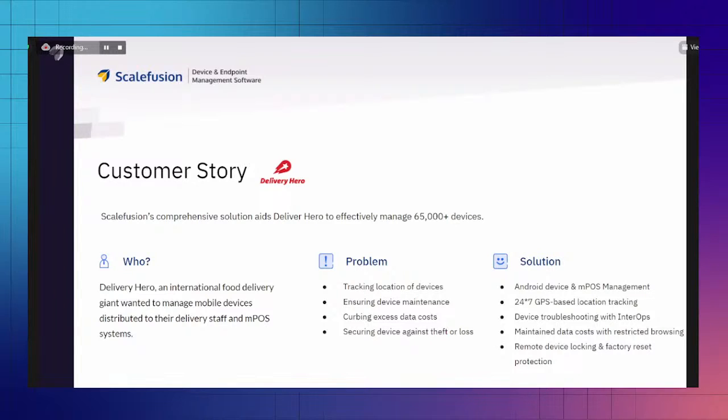How exactly was the solution provided by Scalefusion? Scalefusion, like I mentioned, provides management on various types of devices. So be it the tablets or the smartphones or MPOS devices, which are running on Android or Windows, management was provided. Location tracking: we could force GPS and location tracking on the device by not giving that access to the users, and 24/7 GPS-based location tracking was possible. Next, troubleshooting was possible because of the remote cast and control feature, wherein you could take remote control of the devices. With our interops, that is the integration with various ticketing tools, we ensured that the device maintenance is streamlined and can be taken care of by the MDM admin diligently.